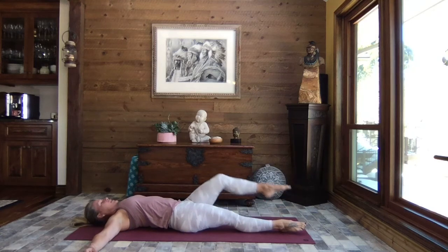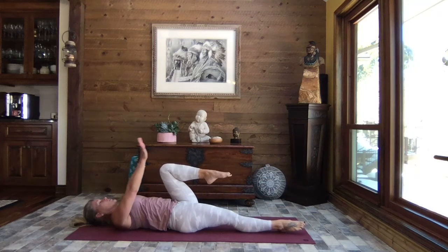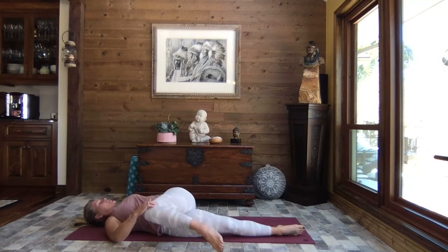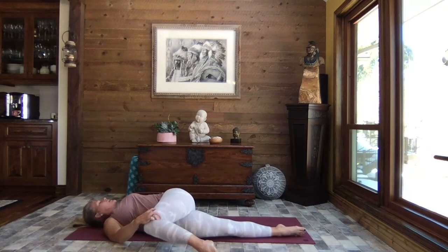And we pull that left knee in, left arm extends out to a T, right hand to the outside of the left knee, and gently pull your leg across your body. Keeping both shoulders on the mat. Turn your gaze out over that left arm. Working to keep both shoulders against the earth. Closing your eyes, relaxing your jaw.